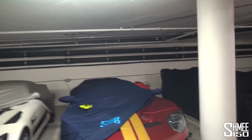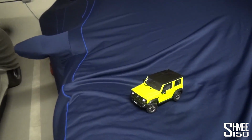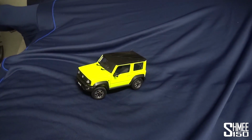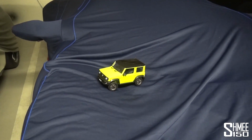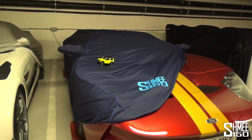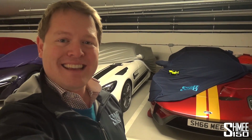Obviously, I was off driving in the Ford GT, which now has my 1:18 scale Jimny model sitting and kind of climbing over the top of it. Many of you will know I'm a big fan of scale models. I have one to match each and every car that I have owned to date, all in the same scale, which looks really cool and will be a big part of the Shmuseum in the future, but that is actually all I have left at the moment to remember the Jimny, because, to get straight to the point, I'm afraid to say that I did sell it.